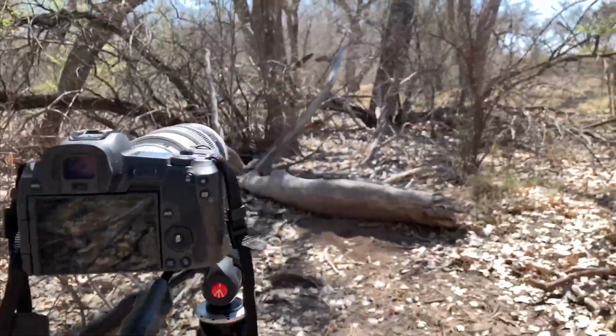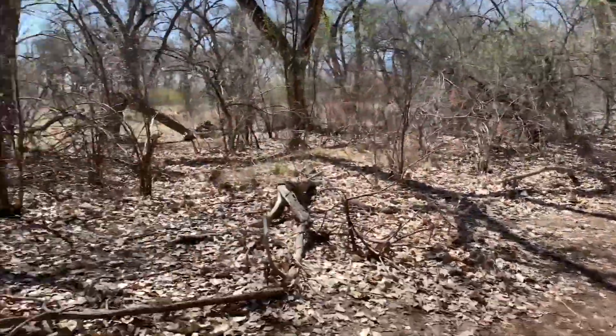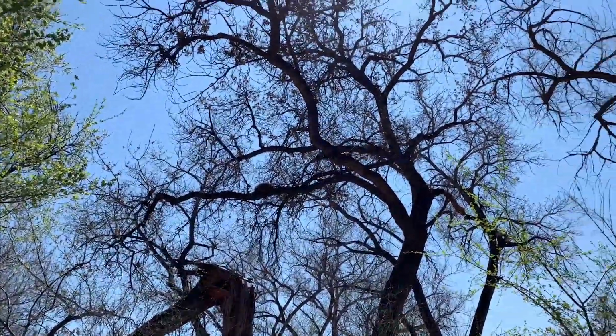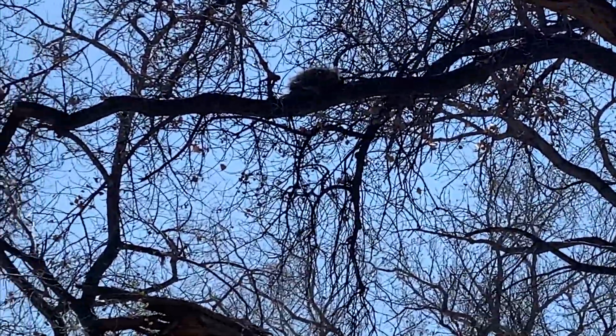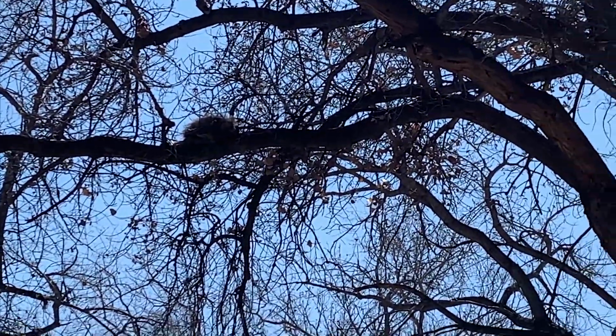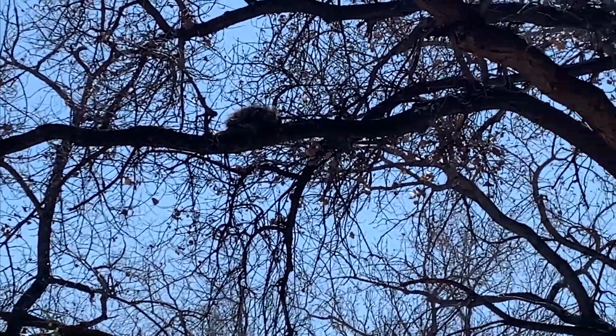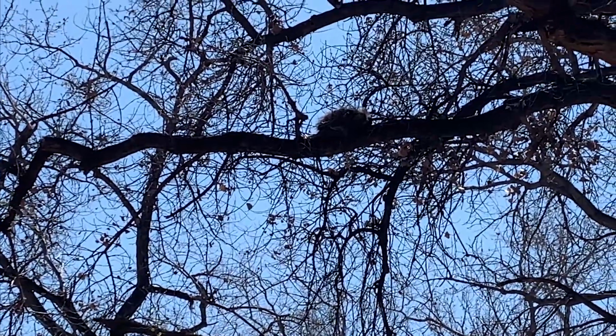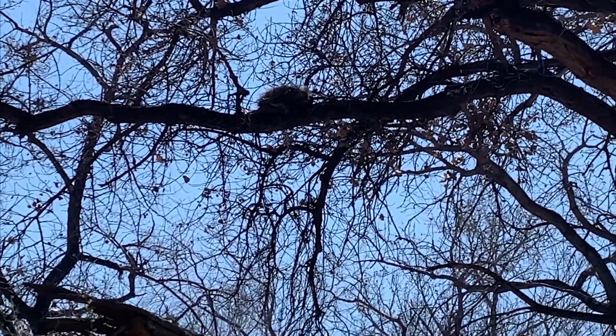Check this out, you guys. I was walking along this trail right here, and I was looking up, and boom, I was like, is that a bird's nest? Because a lot of birds actually are starting to nest right now in the spring. Nope, big freaking porcupine right there on that branch.